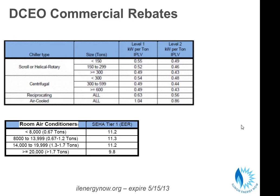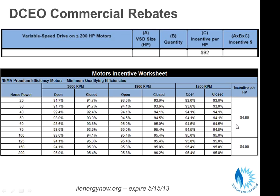However, if you get an air-cooled machine that's down to 0.86, you get to double your rebate for $100 a ton. 1.04 is pretty easy to hit. Almost every air-cooled machine can probably hit that. The 0.86 is a little bit tougher, and certain sizes will probably make it and some will not. But it works exactly the same way as ComEd. You've got to figure out what your IPLV is and then calculate your rebate based on that.